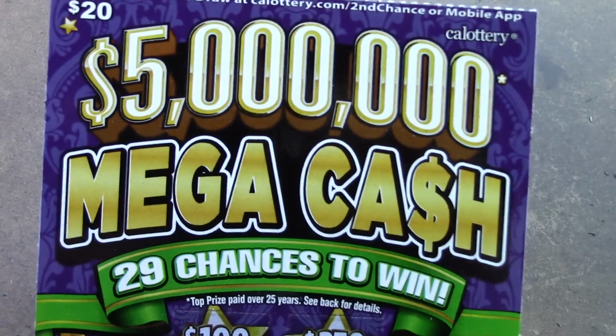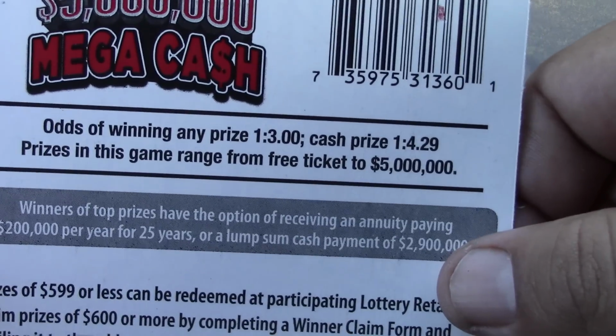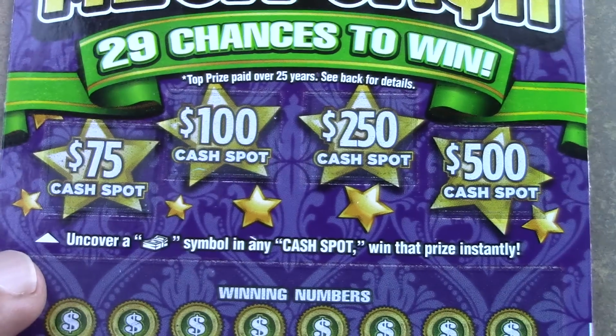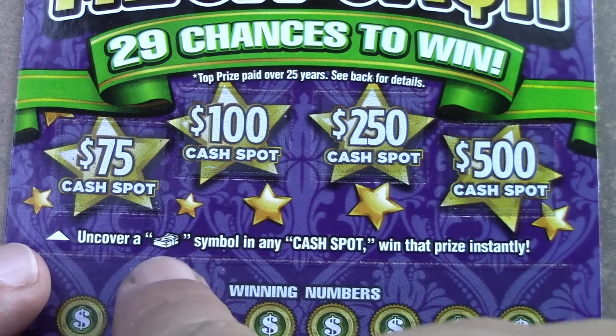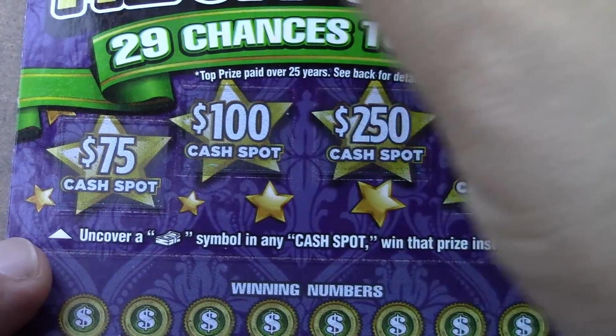We have the $5 million Mega Cash ticket, $20 ticket. Ticket number one in the run. Odds are 1-3.00 for a ticket prize, 1-4.29 for a cash prize. Up here you have cash spots, looking for 500, 250, 100, or 75. You find that stack of cash, you win that prize.